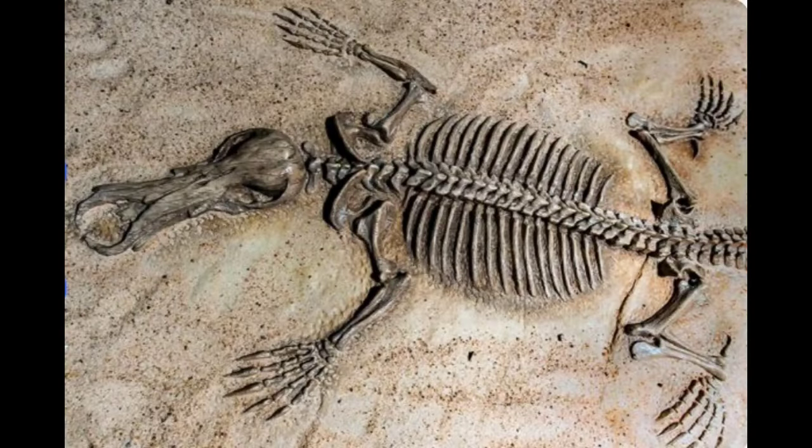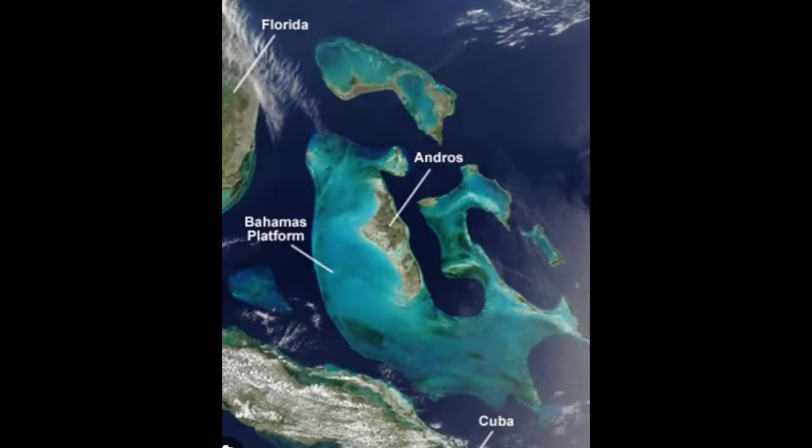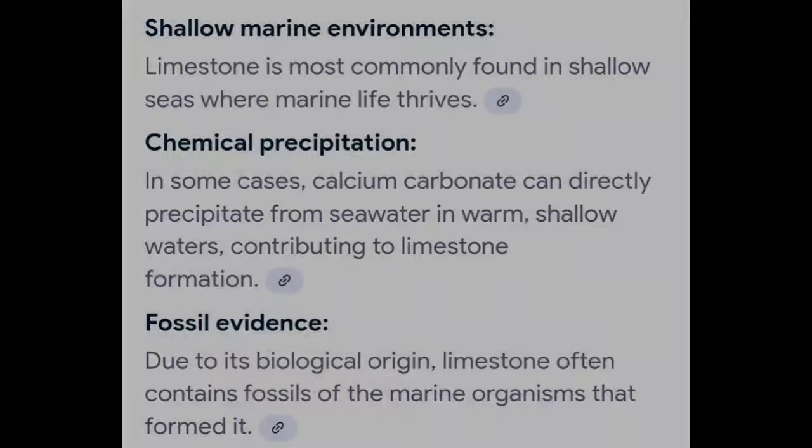But I don't recall ever seeing any fossilized mammals in limestone. But the biggest problem I have with all this is you can't show me an example of hundreds of feet of limestone being formed right now. They only give one example, saying it's currently being formed in the Bahamas platform. And if that's the case, then it seems like you should be able to show a core sample or something of 100 feet of nothing but organic matter here. And I've seen nothing of the kind.